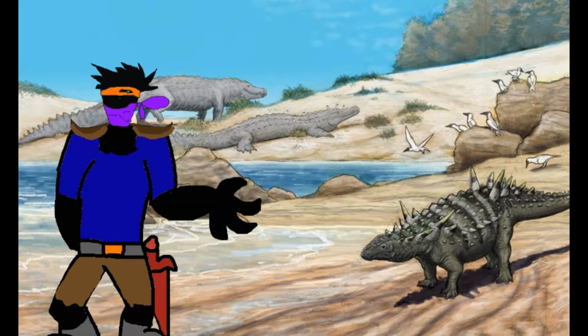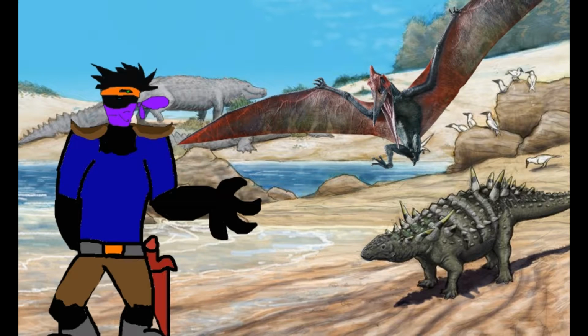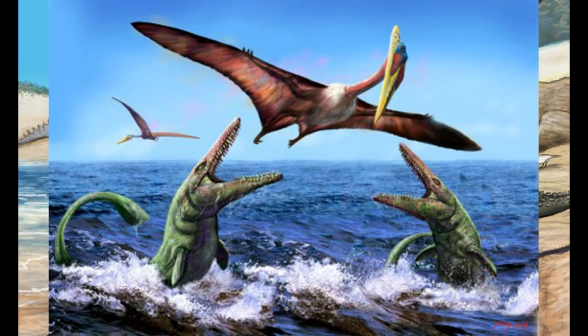Pterosaurs also soared in the sky, unhindered by the ocean, and existed on both the coast of Appalachia and Laramidia. The most famous of them was Pteranodon, who occasionally fell prey to the mosasaurs that inhabited the seas.